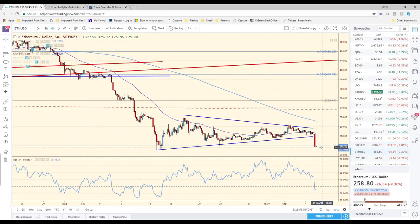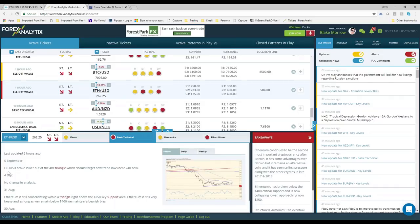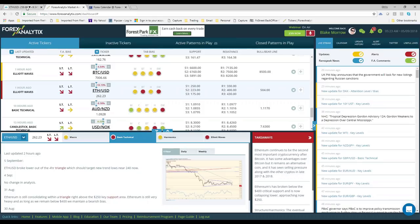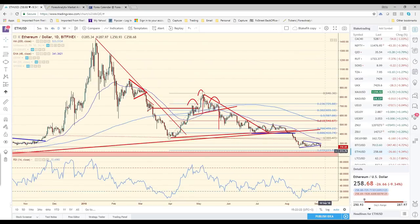I was expecting a move towards 240. You can see the analysis from earlier today on Ethereum. When Ethereum broke lower out of the 4-hour triangle, it targeted new trend lows near 240. And we got as low as 250, but I don't think you're out of the woods yet with Ethereum. It looks like we're going to break down towards the 223 level.